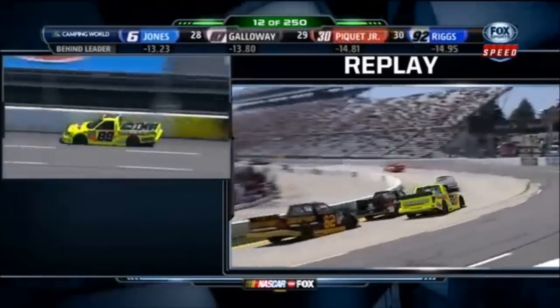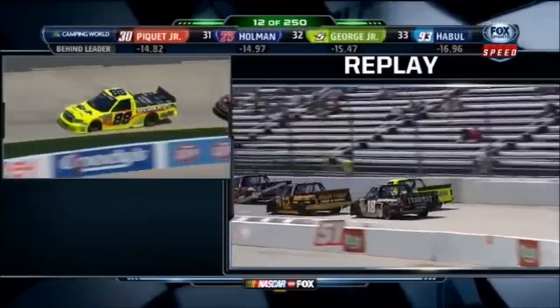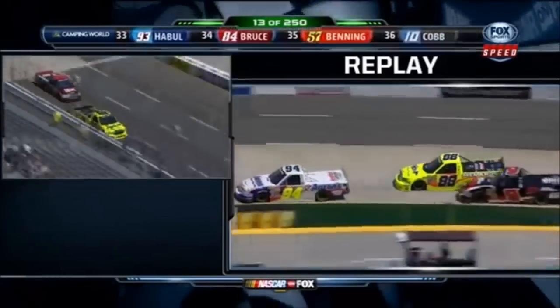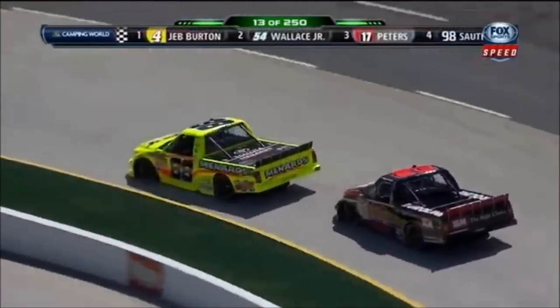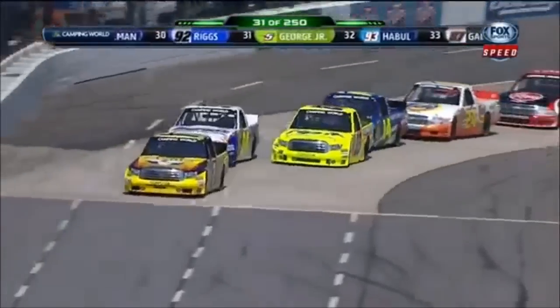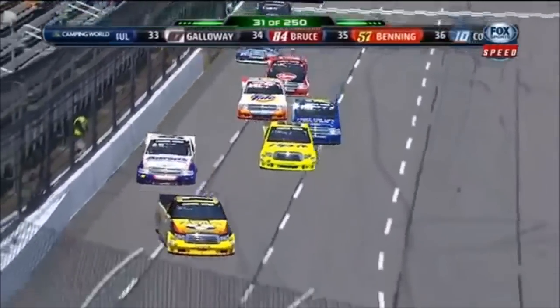Yeah, but if you're Matt Crafton, Michael, you have to know there's a truck behind the 94. It's coming with him. Well, and that's an example of what Timothy Peters could have done to Darrell Wallace on the first lap, because he had a chance to dive in there, chose not to do so. When you've got a lot of grip and you're a young, exuberant racer like Jeb Burton, you're right on time. You love it. When things start slipping around a little bit, that's when it gets challenging.